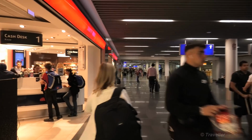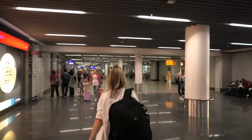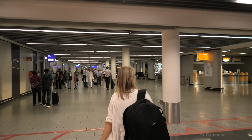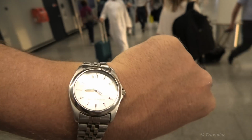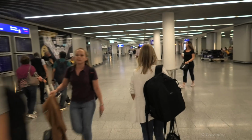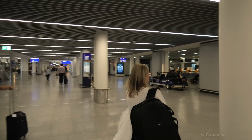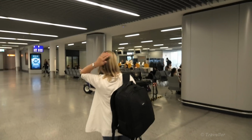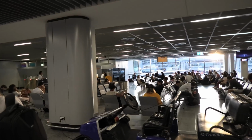So there should already be time to do a little bit of walking through the airport. Got some Lufthansa counters over there to the right. And it's quite a busy airport. Time here on the trusty Pulsar is about 2 minutes to 9 at the moment. So it's Tuesday evening here in Germany, and there we have our gate for Bangkok, gate B22, and that would be our aircraft out there already also.